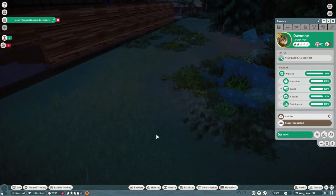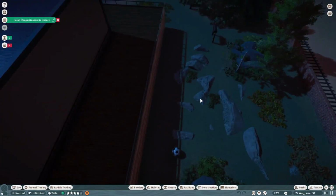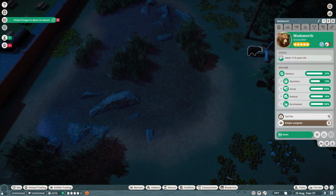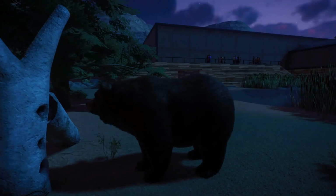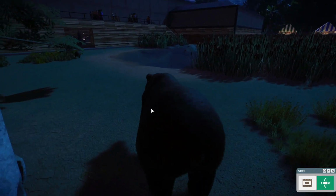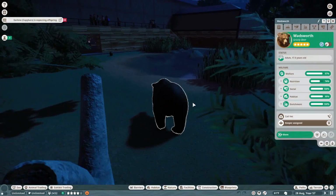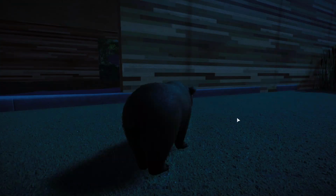And we also made a brand new grizzly bear enclosure on the other side. Ooh, here's one. Very nice and chunky. Ooh, there's the baby. Aw, look how cute.